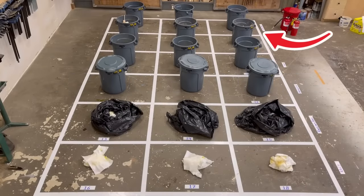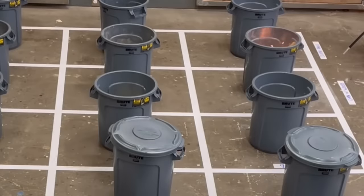This is a real-time look at our experiment, and without warning, flames. You'll notice that right before the flames, I was nowhere near any of the garbage cans. I was actually across the shop. But all of a sudden, almost like magic, and true to its name, spontaneous combustion occurred. Crazy.